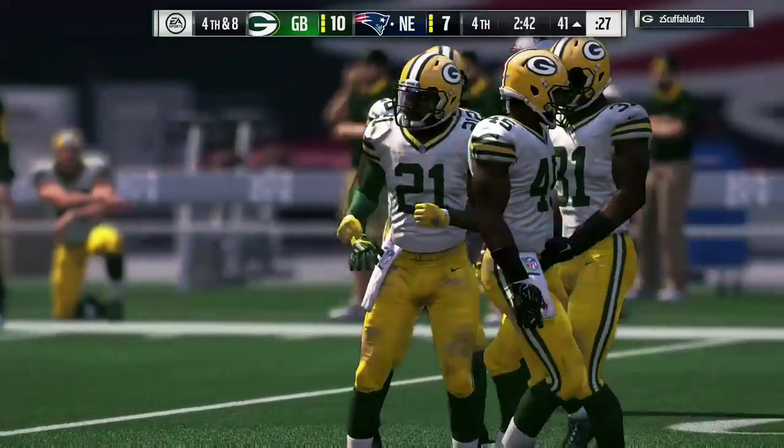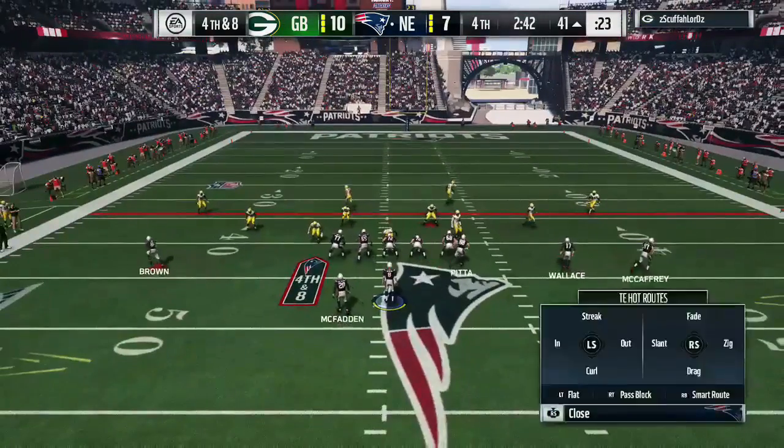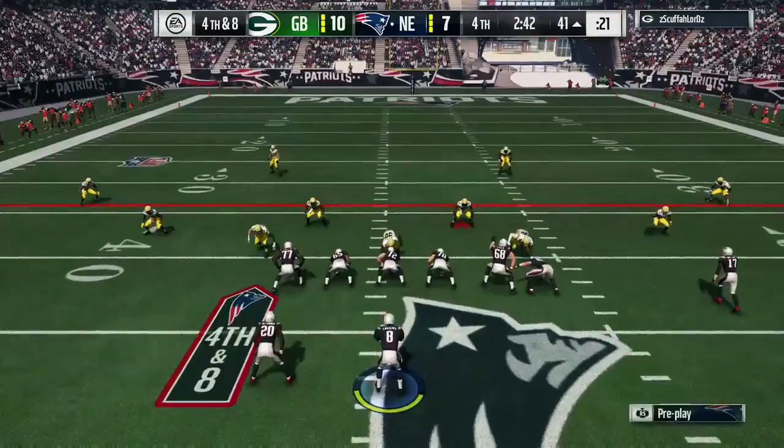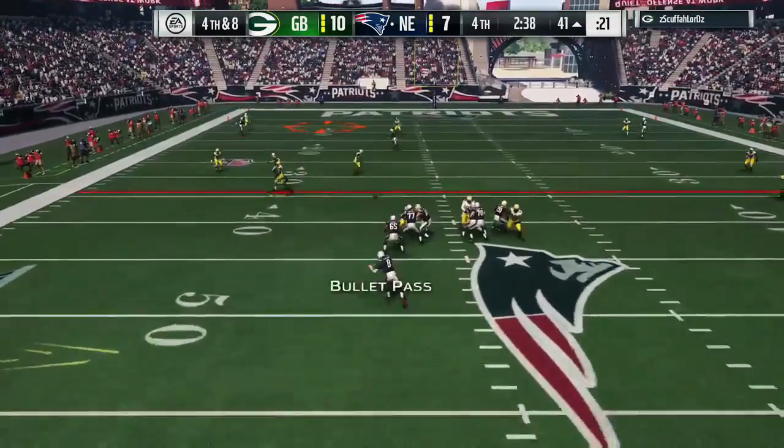A pretty good coverage there, and both of these defenses, they've had good coverage throughout this one. No doubt about it, and in today's NFL, where we're used to a bit more scoring, this feels almost like a well-pitched game in baseball.